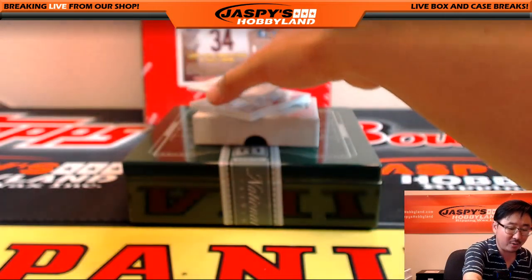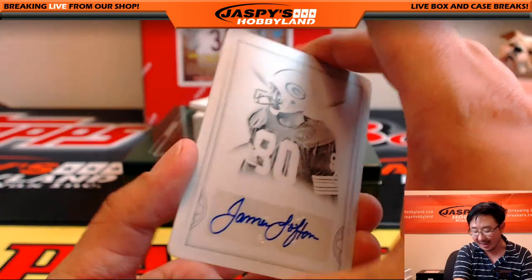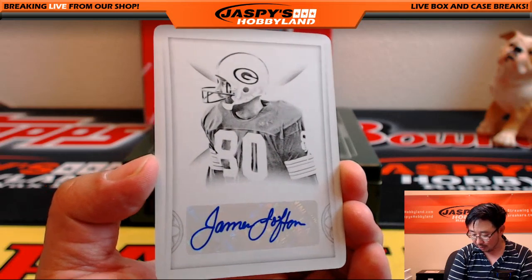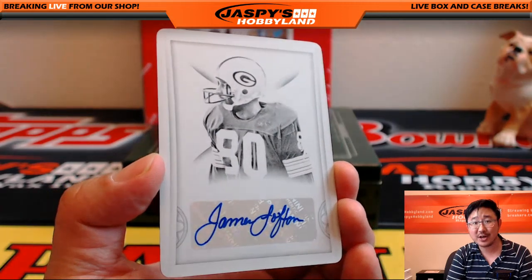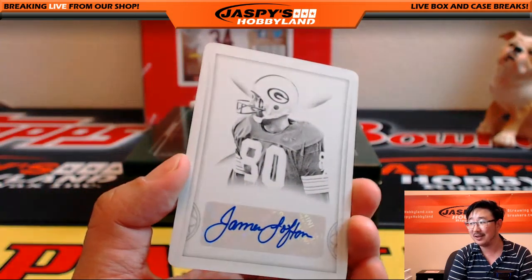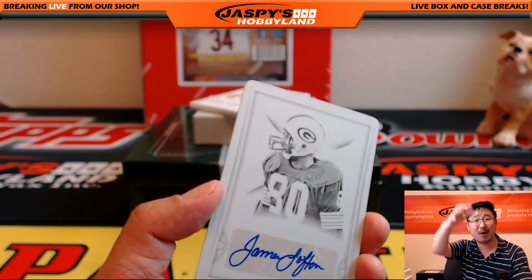And a train whistle coming up. It's a one-of-one James Lofton for the Green Bay Packers. Wow. That goes out to Nate Boss 2 with the Green Bay Packers. Congratulations. I guess you could tell Mom that this venture with JaspysHobbyland.com was successful. You got a James Lofton printing plate autograph and a train whistle, all aboard the Big Hit Express.